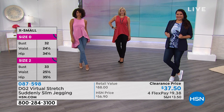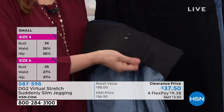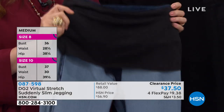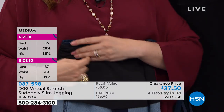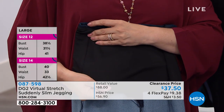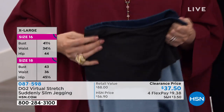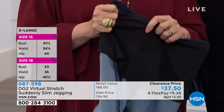Here's the other thing. They call these bands, it's just a little bit of slang, belly bands, right? So there's a bunch of shapewear out there that is built just like this and they're separate, but they tend to roll. They tend to have actually boning in them. And they're very expensive. They're super duper expensive. So this is built into your favorite pair of virtual stretch jeggings from DG2. It's quite the combination.